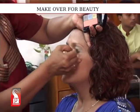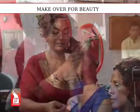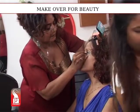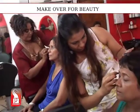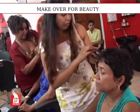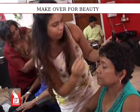I normally keep colors which I feel go well together in palettes like this, so it sort of makes your life easier. I have put a blue underneath, like a sea blue. So, eye makeup.